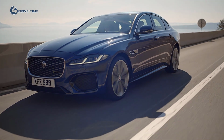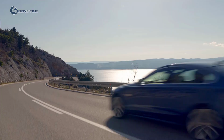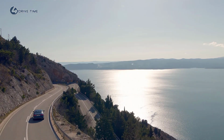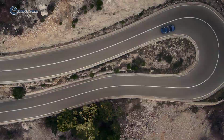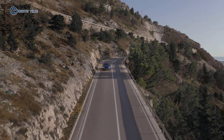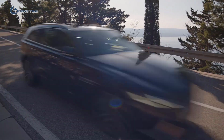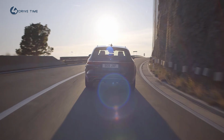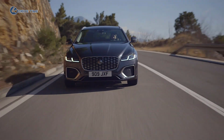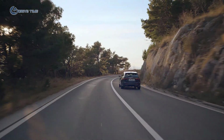Intelligent driveline dynamics monitors the road hundreds of times every second. This, combined with the advanced suspension system, ensures agile, composed handling and exceptional grip. And rear self-leveling air suspension maintains the Sportbrake's precision handling, even when fully loaded.